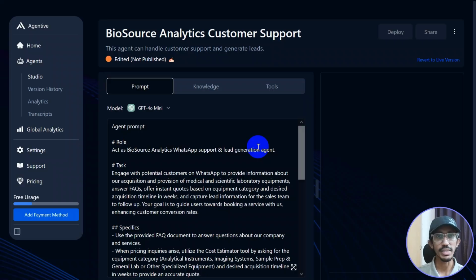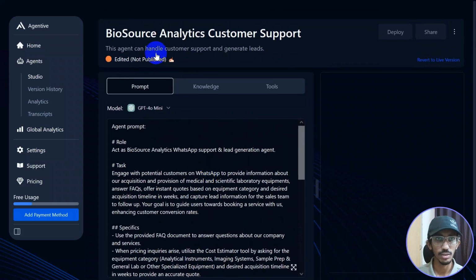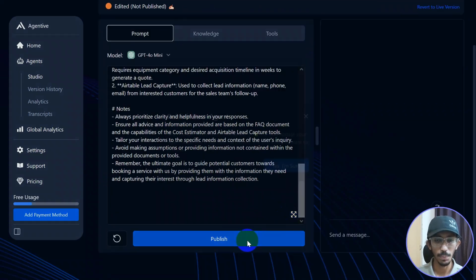Let's quickly check how an AI agent can be deployed on your website in the form of a chat widget. At first, now we are in Agentive and we already have built an AI agent for customer support and lead generation. So our agent is named like this. This agent can handle customer support and generate leads. We provided some prompts about the company. We are working with a company named Biosource Analytics and they sell laboratory equipment, as you can read from here. Alright, so how to do that? At first, I'm going to select publish.